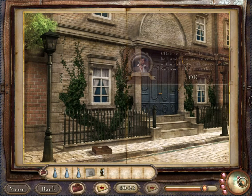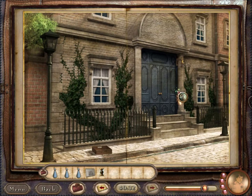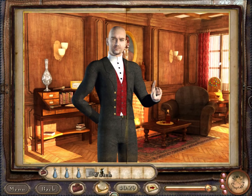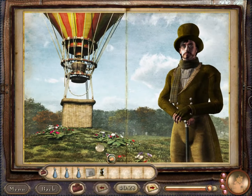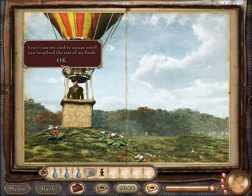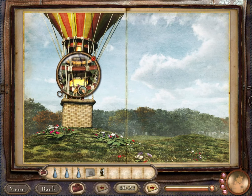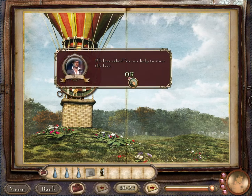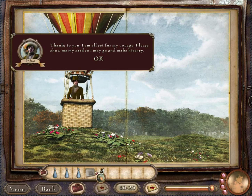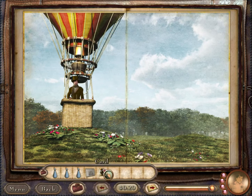Alright, so let's see. Well, we're gonna ring the doorbell. And grab the watch from the table there. There we go. All done. He should be good. Let's see, we did start the fire, right? Yes, okay. We'll give him his card.